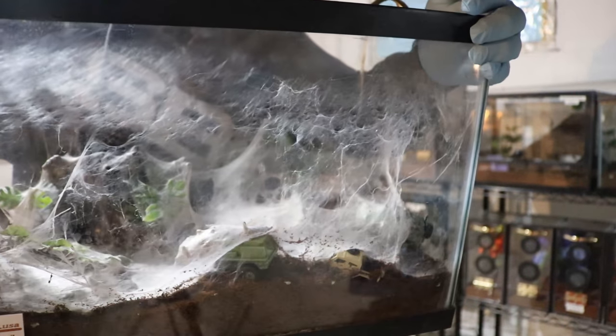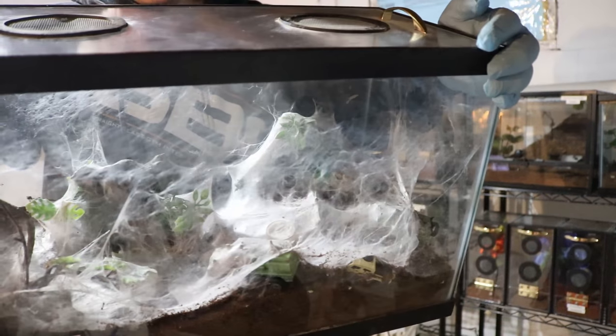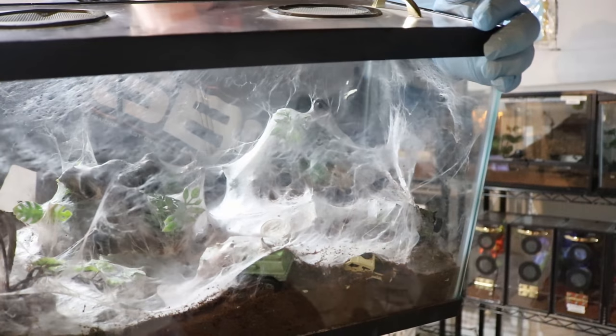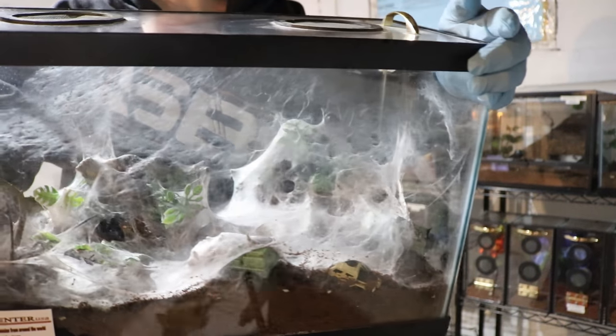Definitely a fun tarantula, lots of feeding response. And this type of heavy webbing from a 5-inch tarantula is a lot of people's worst nightmare. This is just terrifying for them, so I thought it'd be fun to show you.